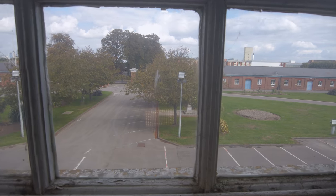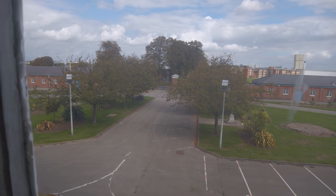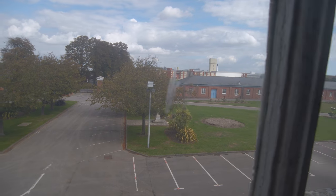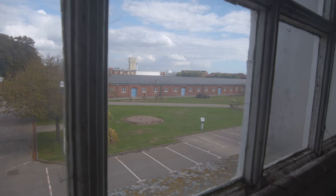Not allowed. But this is where we are now, look. Near the gates. Wow. I mean, look at the size of the lights on the front of the building. You wouldn't get the NHS paying for bulbs like that. Cost a fortune to run those things. It's like military. Money, no object.